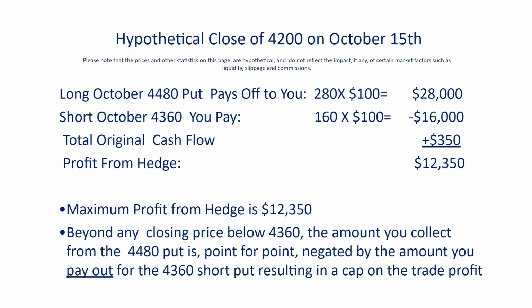Still, you've got to admit, that's pretty good. Once you get that initial sell-off and sell a put for a price better than we paid for the long initially, then the hedge is free from that point on. Yet in the scenario you were worried about, the hedge can profit up to $12,350, which is pretty solid, where your worst case scenario is still a profit.